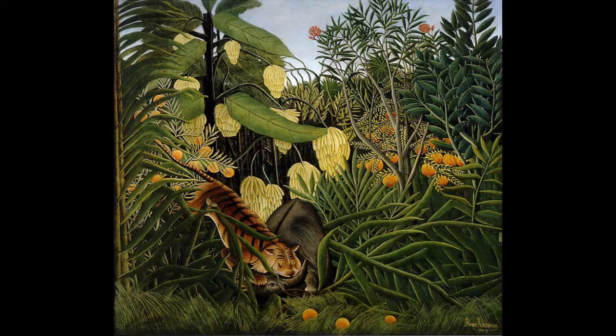This is what I love about his paintings, that they're so imaginative. I think even buffaloes don't live in jungles, but he still put one in. I know. I want to paint a buffalo. That's a good thing. I put a buffalo in there. Yeah. Okay.